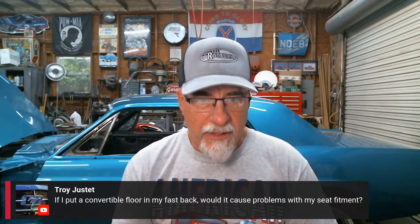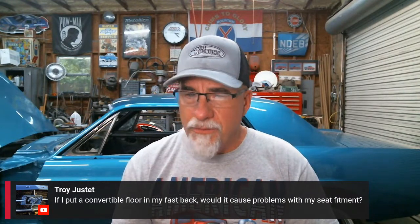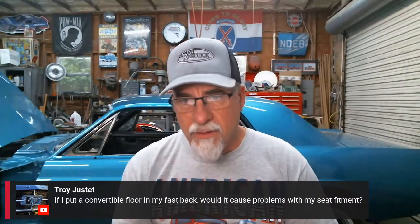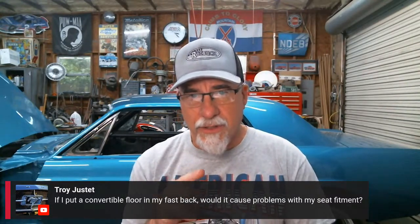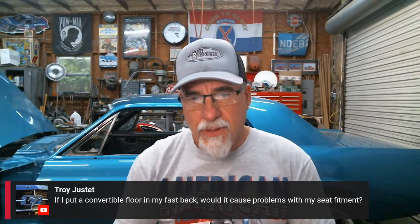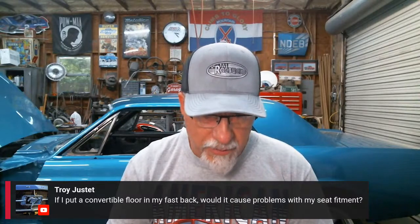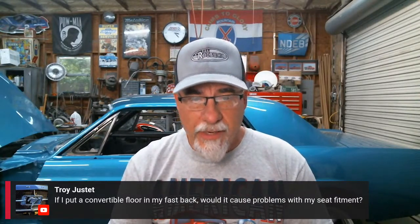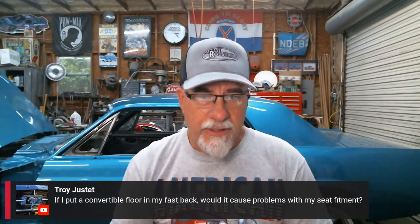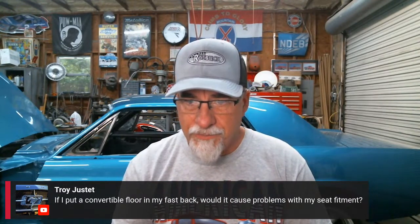Troy, if I put a convertible floor on my fastback, would it cause problems with my seat fitment? I don't think so. I know the seat risers are a little different, but the seat riser they use in a convertible is one piece that goes over the center hump, so I don't think it would be a problem. Not that I know of, there's no difference between, let's say, the front seats. Now, the convertible has a different back seat, we know that much, but it should not affect anything up front. It should just be the same simple bolt-in setup.